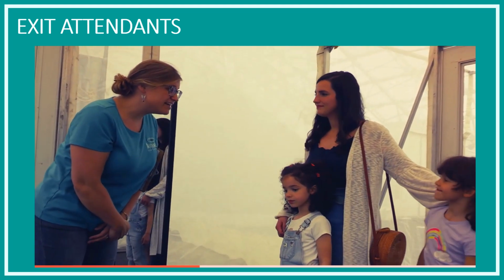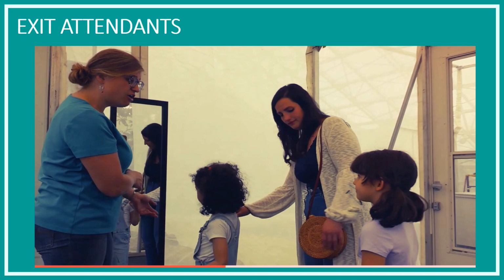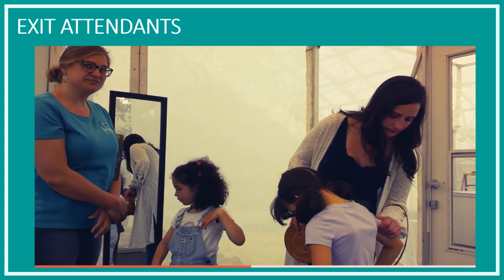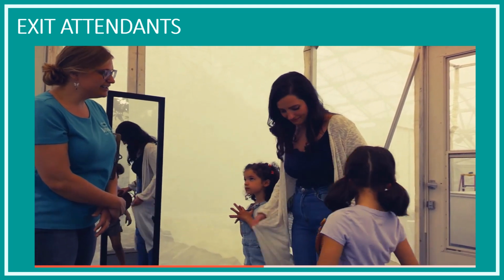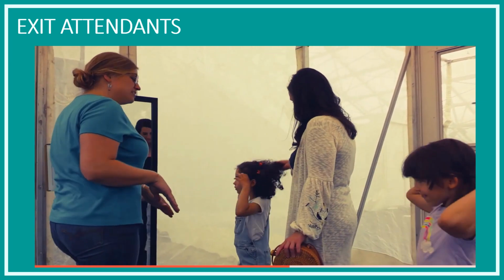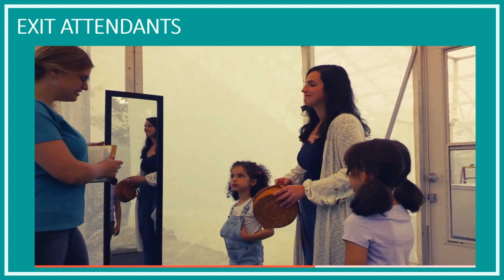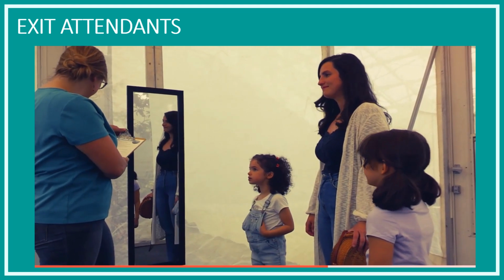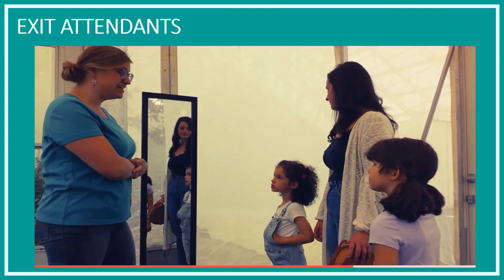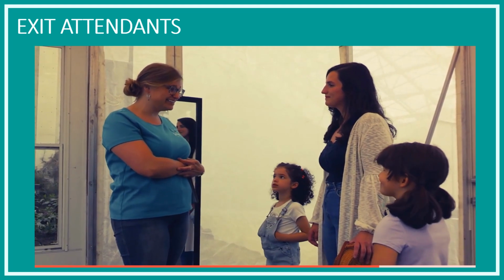Now I'm going to ask that you thoroughly check yourselves and each other. You can look in the mirror to make sure there are no butterflies on you. Really shake it out. Fluff your hair and check your first tooth, please. Okay, no butterflies. Remember, it is important that no butterflies escape the tent. If you do see a butterfly that has escaped, please make sure to inform staff immediately.